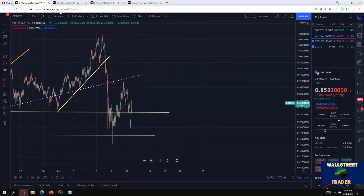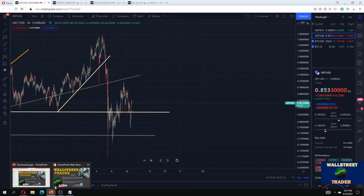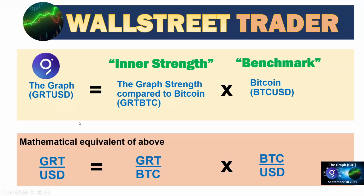Now, let's look at the graph relative to Bitcoin, and the reason why I look at that is so everyone understands: the graph US dollar is equal to the inner strength of the graph. It is how the graph is by itself. And then I multiply it by the benchmark, because the benchmark sometimes drags the rest of the market around, and it is truly a benchmark.